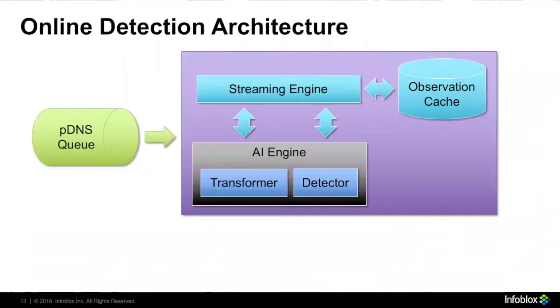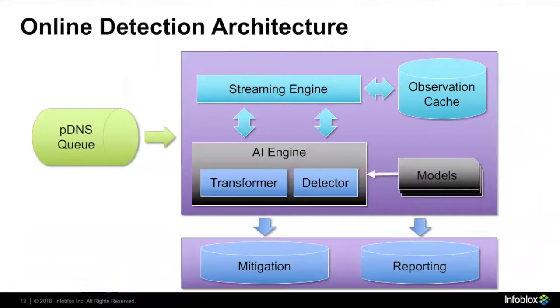Once you get the model into the product, how do you do the scoring and the online detection? That's the architecture. On the left side, we get a DNS query into a queue. Then we put the data into a streaming engine. The streaming engine gets data into an observation cache because our technique is based on behavior analysis. So you need to observe a threat for a certain amount of time to decide if it's malicious or legitimate. That's why we need a cache for observation.